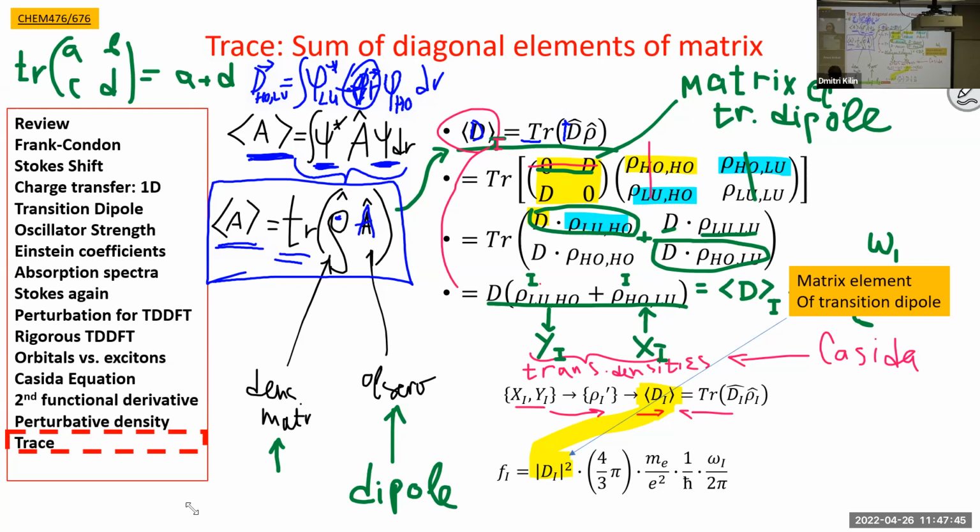So the dipole operator has zeros on the main diagonal and non-zero values on the subdiagonal, because transition dipole gives contribution only for transitions, as follows from the title. So static dipole has elements on the diagonal. Transition dipole has only off-diagonal elements.